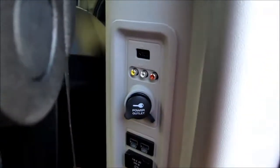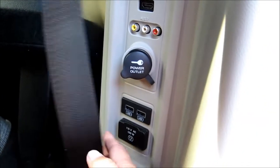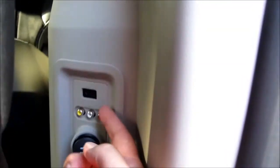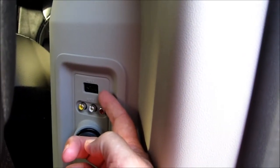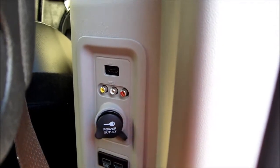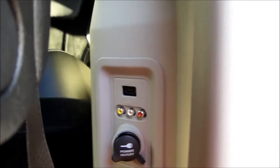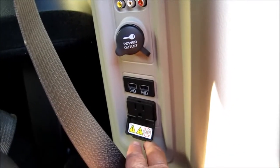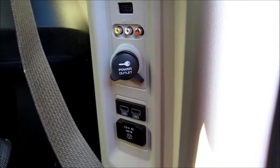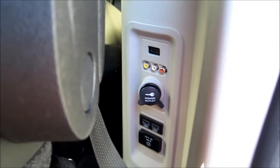Back here in between the second and third row on the side panel, we've got some controls that you've got to twist a little bit, but you can get to it from the second and the third row. So we've got an HDMI port right here. We've got our RCA type jacks. We've got a 12-volt power outlet. We've got some USB ports, and we've got a 110 outlet down here on the bottom. So all 5 of the back passengers have access to this.